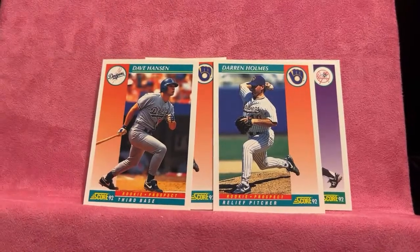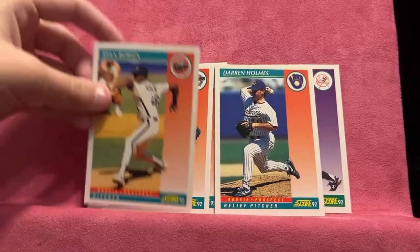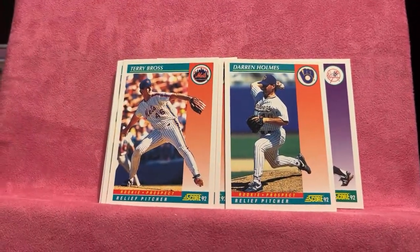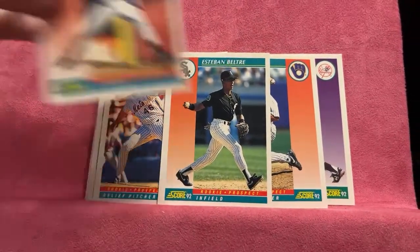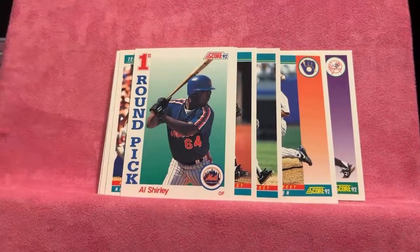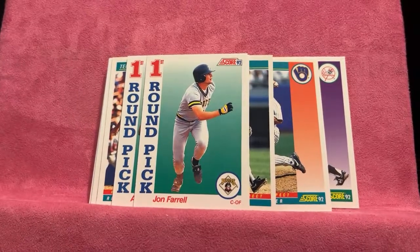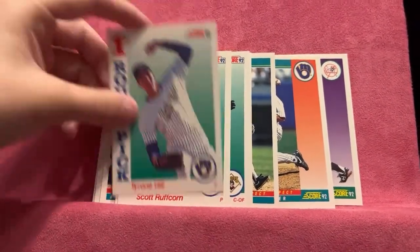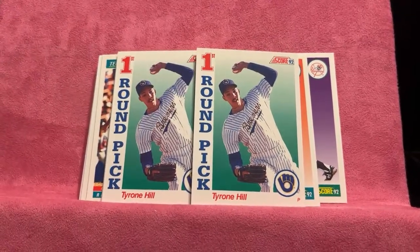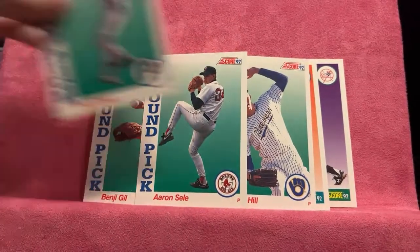Dave Hansen again. Ron Tingley, Ricky Jones, Ryan Bowen. Oh my gosh. Terry Bross, Esteban Beltre, Gil Heredia, Monty Fariss. Ooh, first round picks. Al Shirley. Surely can't be serious. John Farrell, Scott Ruffcorn, Tyrone Hill. We've seen some of these in the other set that we were zipping through. What do you got? Benji Gil, Aaron Sele, actually pitched, did something.